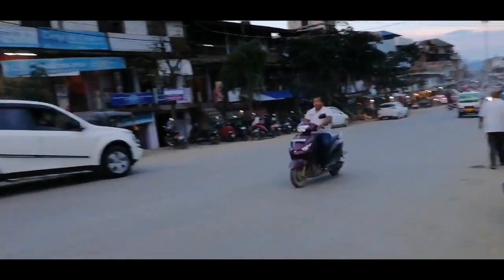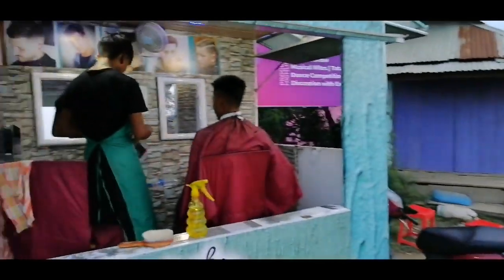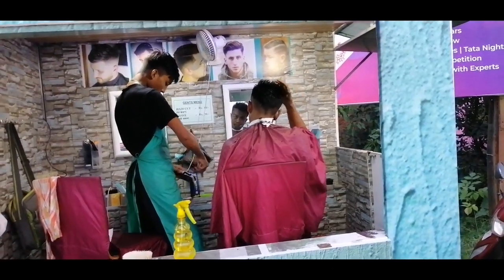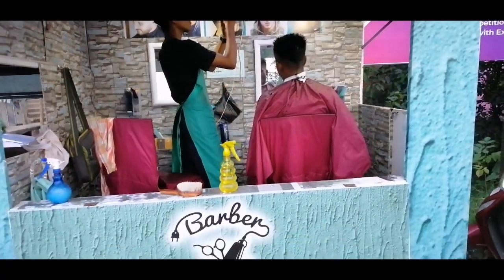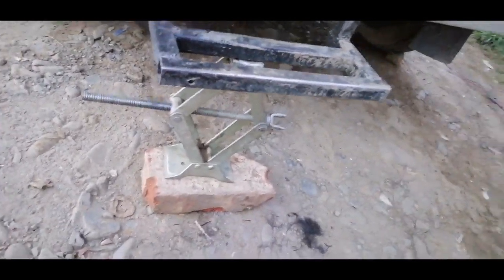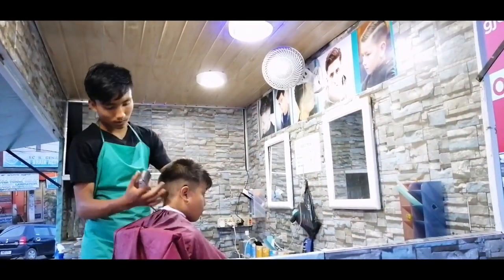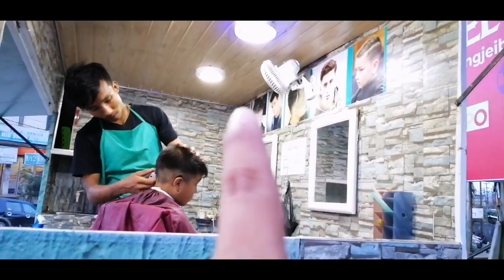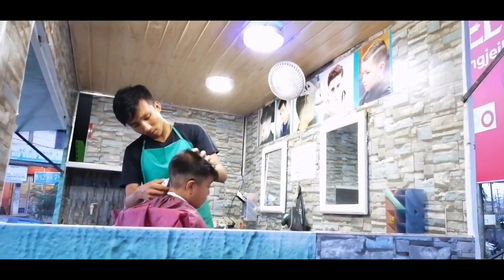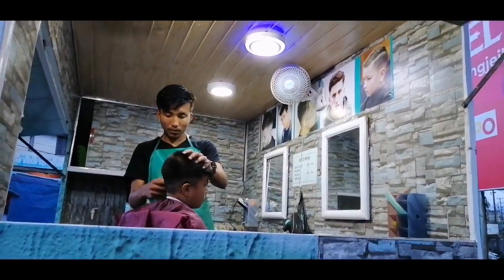The streets of Lamlong are quite busy right now. Woo! And it's hot as well. Haircut is 40 rupees and for the shave it's 30 rupees. Can this thing save the day? The return of Superman. Five options over there. We gotta choose one. Which one should I go for, guys? Should I go for this? I'm just kidding.